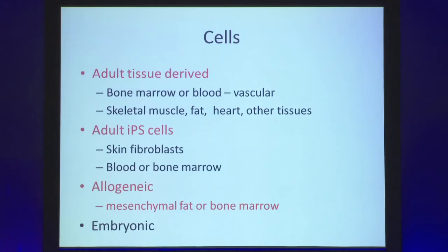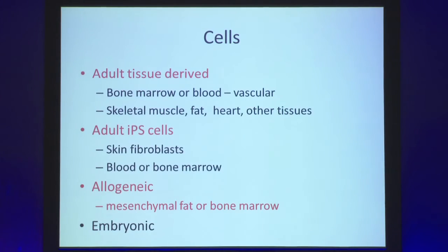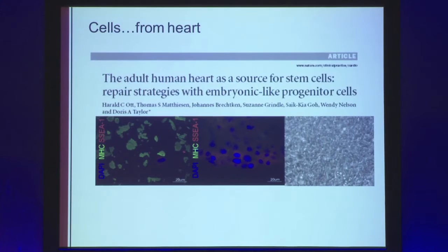You've all heard this. We know that there are adult tissue-derived options, and I would go so far as to say that going forward for any complex organs, we're probably going to use bone marrow or blood-derived cells to regenerate the vascular components, and then other probably mesenchymal cell types from skeletal muscle, fat, or heart to begin to generate the cardiac parenchymal cells that we need. Obviously, adult iPS cells are another option going forward, and allogeneic cells as well as embryonic cells.